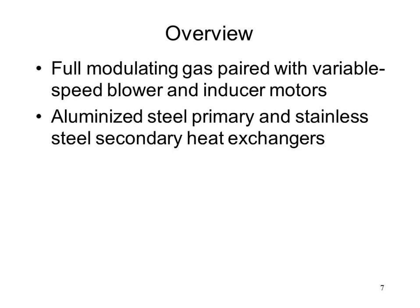In terms of the heat exchangers on these units, the primary heat exchanger is aluminized steel, and then the secondary heat exchanger is stainless steel. Obviously, secondary heat exchangers, because of the corrosive nature of the condensate, have the ability to deteriorate, so we like to make those out of stainless steel to obviously improve their life.